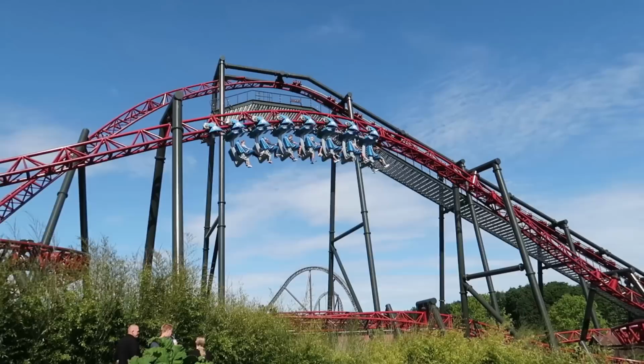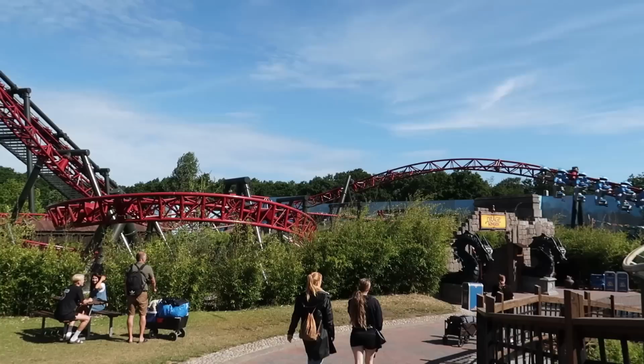Oh, this looks really good. So yeah, obviously it looks very similar to Vekoma when their family coasters with the train design. But yeah, it's an Intamin ride. So kind of trying to move more into the family market with this. So yeah, looking forward to giving this a go.